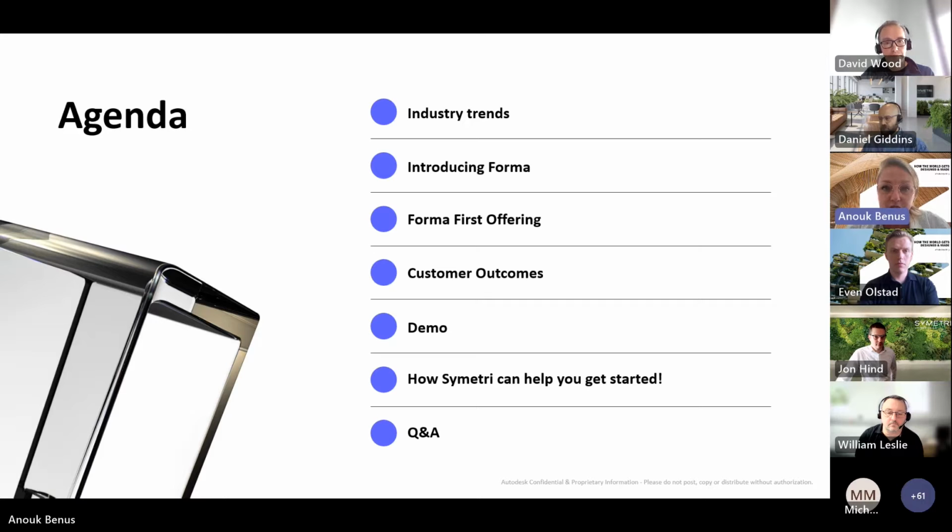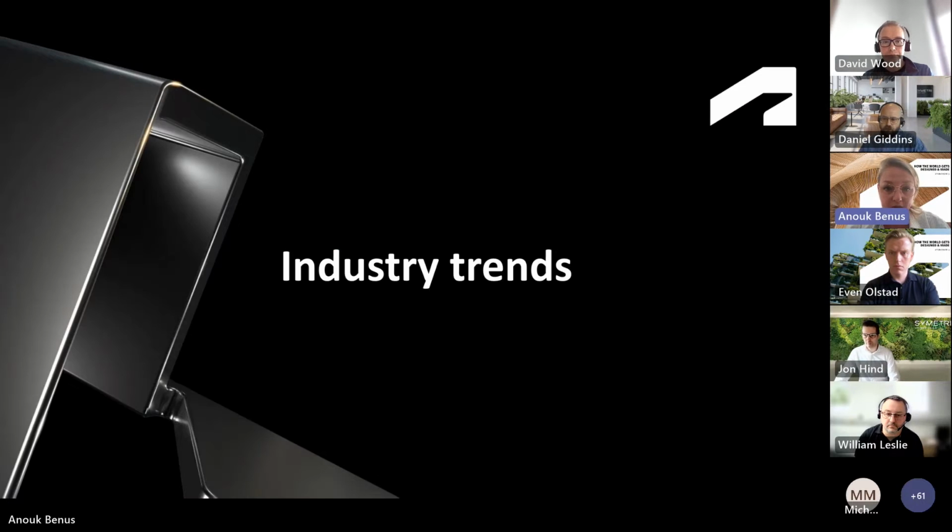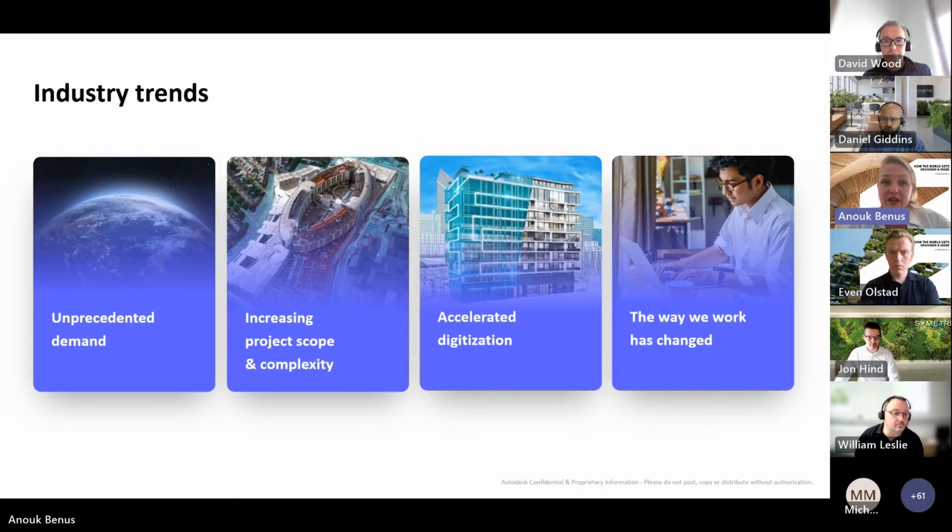So today we will start a little bit talking about the industry trends, introducing Forma and the vision we have with Forma. We will talk about the first offering. So what is Forma at this moment and what are the benefits for you as a customer? And of course, in the demo, we will show you how you can use Forma. We will talk about the commercial details. And of course, there is some time for questions as well. But first, the industry trends.